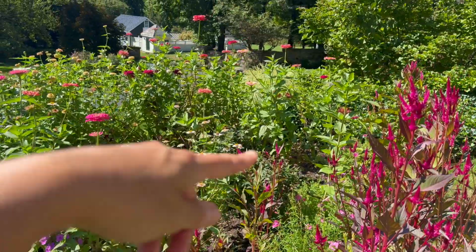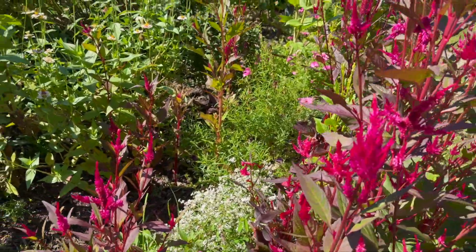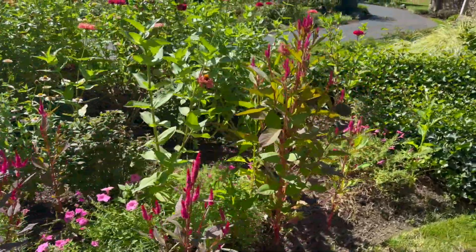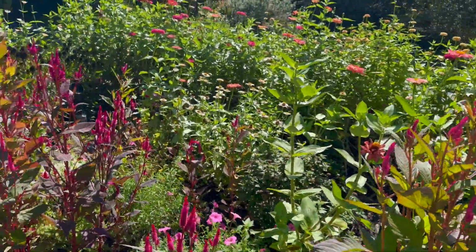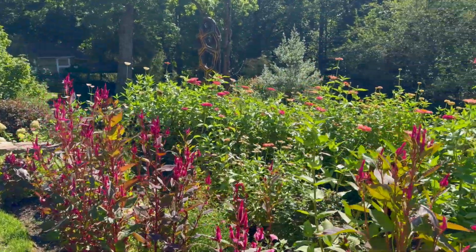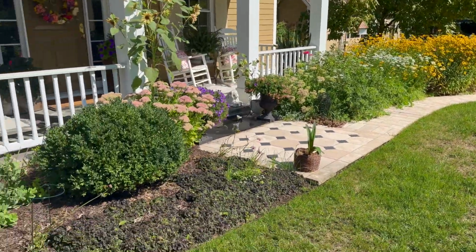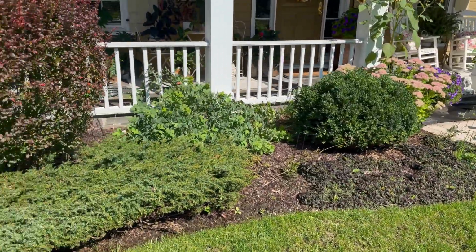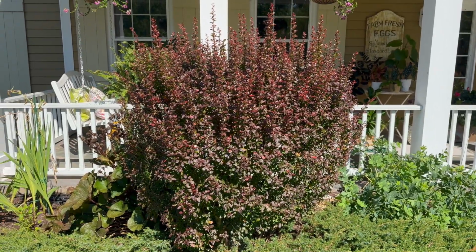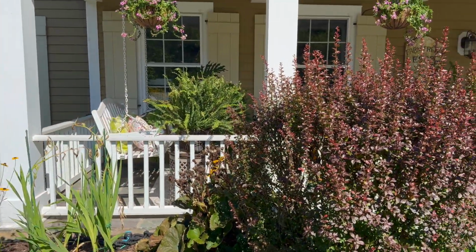I do have some bee balm in here. It's done. Euphorbia is still looking pretty good, but I'm definitely pulling all of the supertunias this year, and I think I'm going to do it this week because I'm kind of over it and I'm ready to bring on fall in this garden. So as I pan over this way, you can see the rabbit damage, not looking good. I really want to get rid of barberry. I don't love barberries, they're invasive, and it blocks my view in from the front porch.